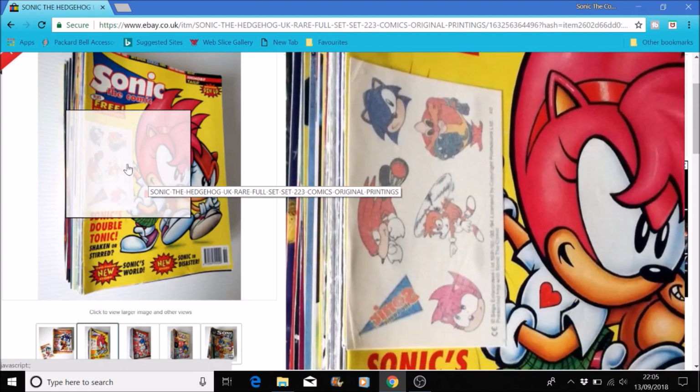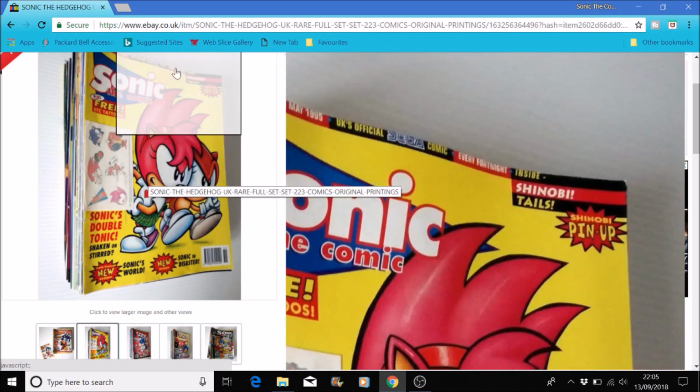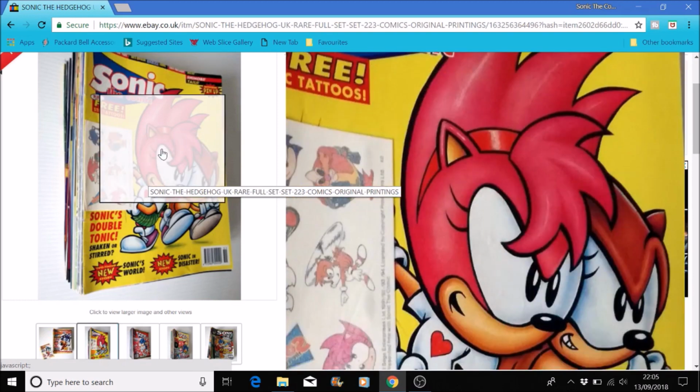I've managed to get this issue renewed over the years, but I remember when I first got this issue, which would have been 95. I definitely used these on my arms.